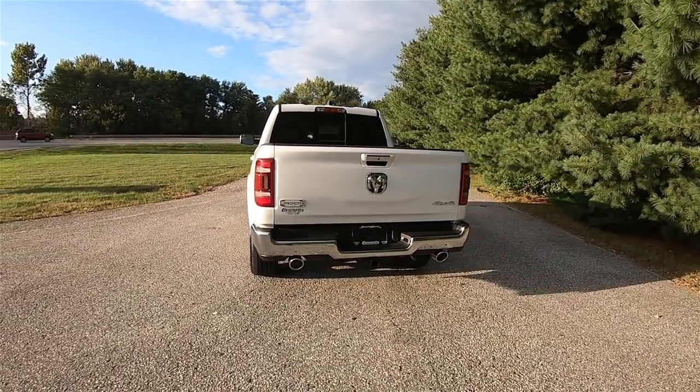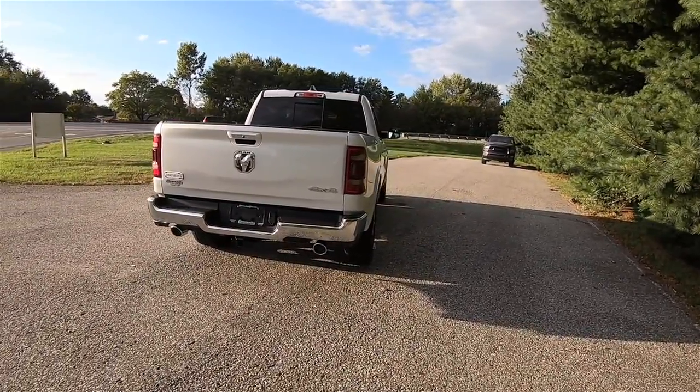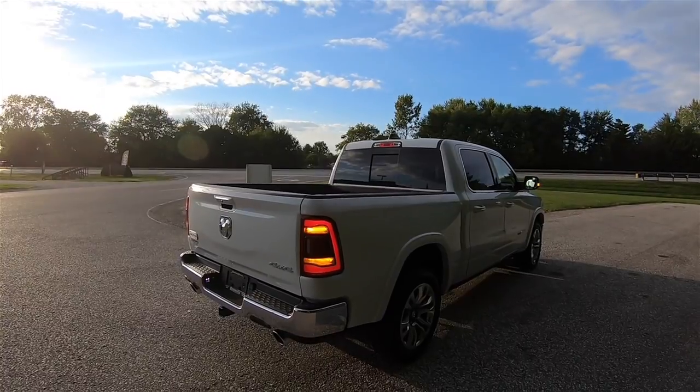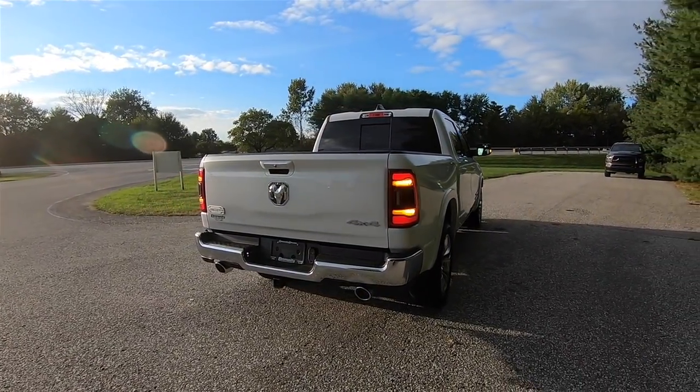Around the rear of the truck, the tailgate is electronically operated via the key fob and features a dampened hinge and close assist. Tail lamps are LED with blind spot monitor sensors housed in the units. The chrome bumper houses reverse sensors and the truck is equipped with a trailer tow group with a class 4 receiver and 4 and 7 pin wiring.